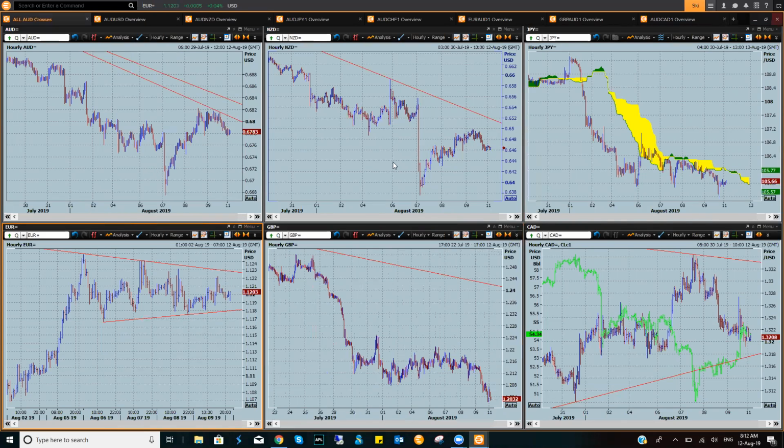The rest of the majors, well, Aussie and Kiwi rallied back to the nice sell zone, if anything. I've been waiting for that. Unfortunately, I got caught up and sold Aussie a little bit early down here somewhere. But Kiwi, I've actually squared that up over the weekend back here in the 60s, but I'm still looking to get short Kiwi. It does still look like the best pair.